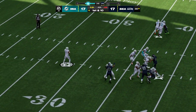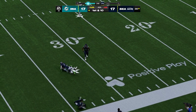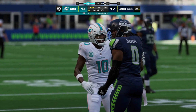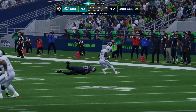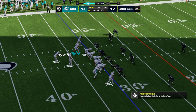Off of play action, Tagovailoa. And he'll get this into the hands of Hill, complete. And he takes this one down almost all the way to the 30. Getting it to him in space pays off big time. That winds up going for 31. Talk about a momentum shifter right there. Tie game, fourth quarter. These are the plays that win you games. And now defensively, the question becomes, how do you respond?